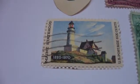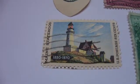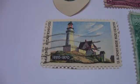Okay, this one's a Mainer. The Maine state. 1820 to 1970, Maine statehood. Here's the lighthouse. Beautiful.